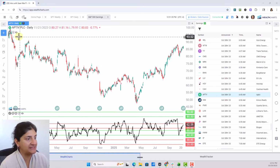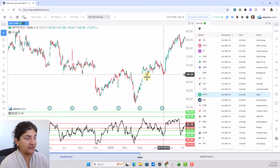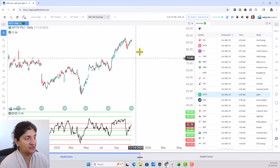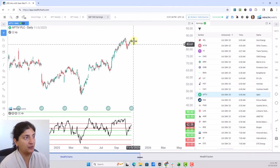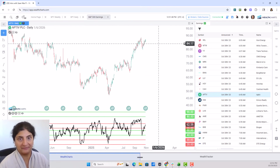Ticker APTV, Aptiv. I don't know what they do, but I think their chart is pretty beautiful. They have been seeing these holds at the bull support power zone and pushing higher. So likely the case here is continued upside above that most recent peak.